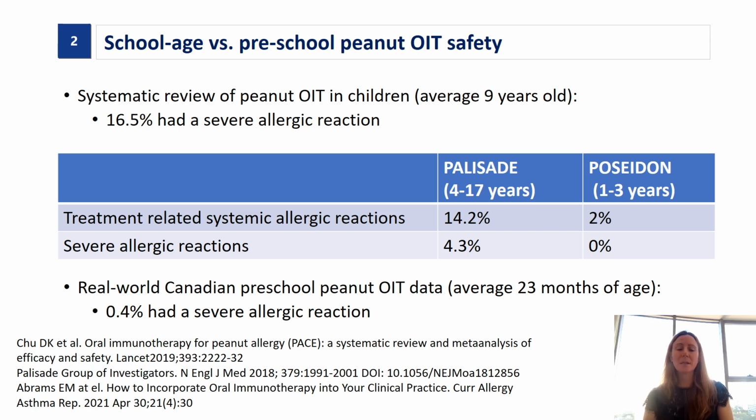And then in a real-world Canadian preschool peanut oral immunotherapy data trial, which was an average of 23 months of age, 0.4% of these had a severe allergic reaction, which is very reassuring given that in the real world, people are perhaps less likely to have as much input than in the rigorous settings of a clinical trial.